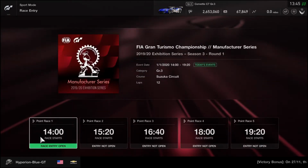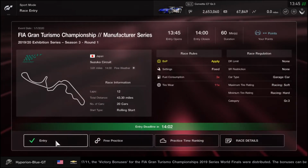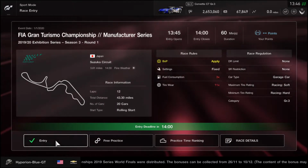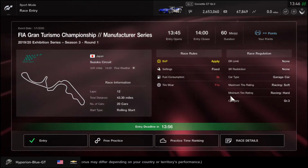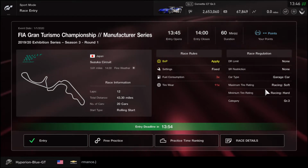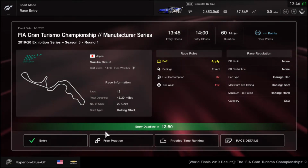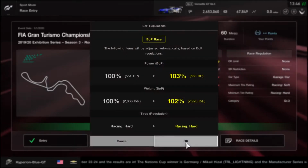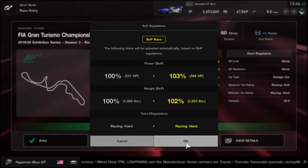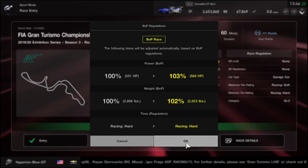We'll be getting prepared for the point race, which will be available by then. This race might have a regulation where we choose between the racing soft tires or the racing hard tires. So let's go with the Chevy Corvette C7 Group 3, which will be ready to go. We have the balance of performance for the regulation check, so everything is all good.